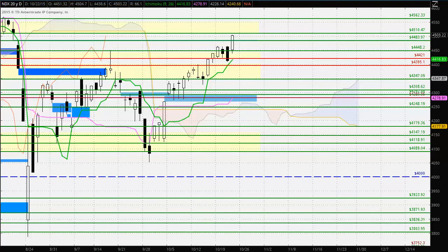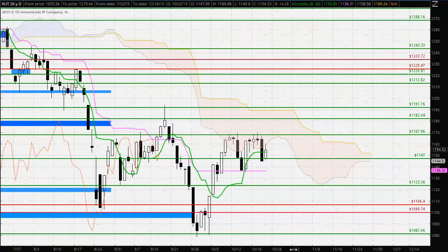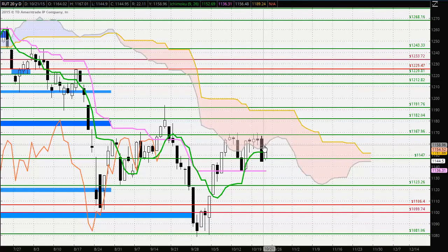Moving next to the Russell 2000, and here we see a very, very different type of trading activity. A market that's trading down below the Ichimoku cloud, so a bear market in the longer term time frame, and this represents those smaller cap stocks. So what this is telling us is that the activity here is in the tech stocks, the Nasdaq 100, and those higher cap tech stocks, and in the Dow 30, the higher cap stocks, and the S&P 500, all higher cap stock activity. Lesser stocks certainly aren't performing as well, so our focus really should be away from those smaller cap stocks.